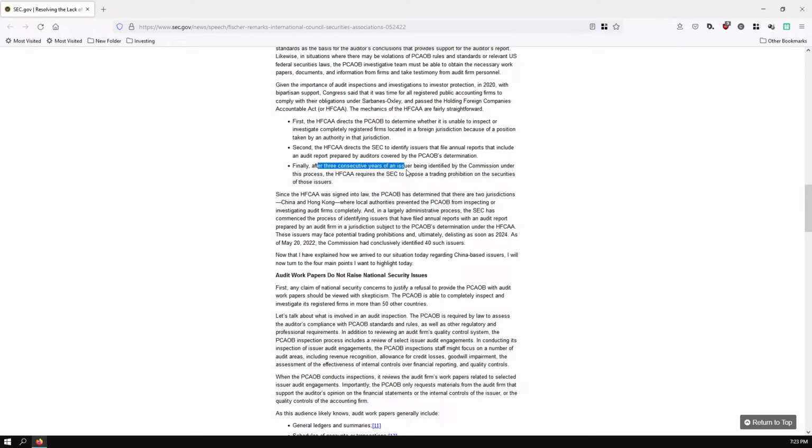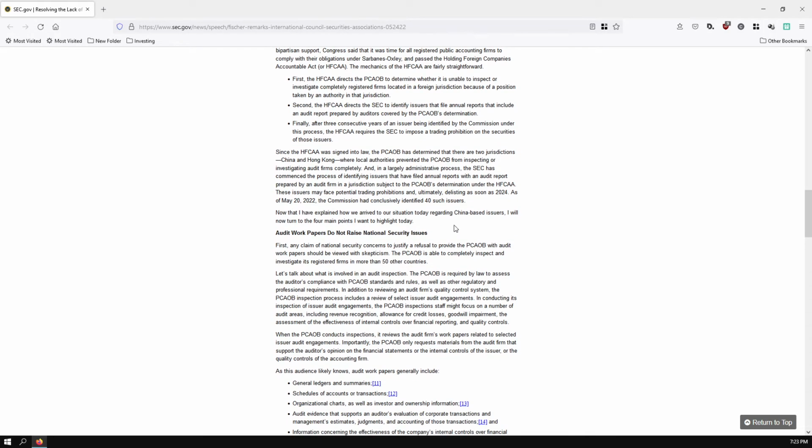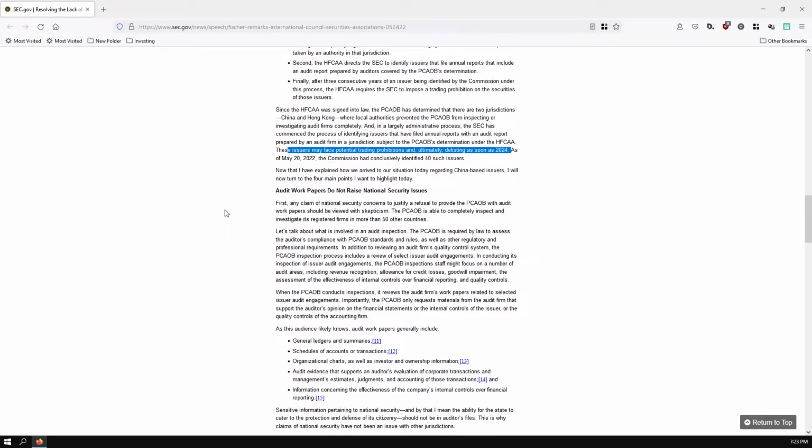After 3 consecutive years of an issuer being identified, so many of those companies were listed May 20, 2022. So this year, this month, just a couple days ago. And these issuers may face potential trading prohibitions and ultimately delisting as soon as 2024. So that reiterates what we read earlier.